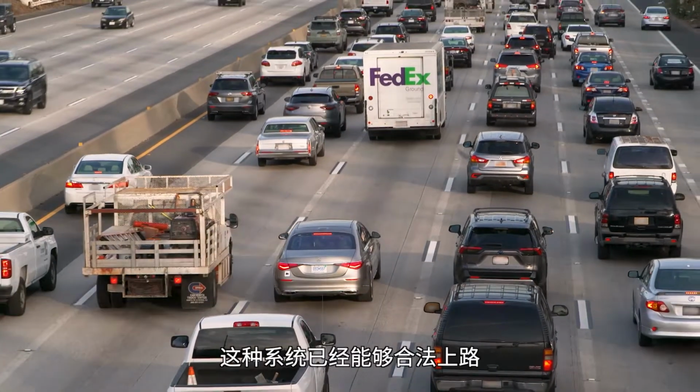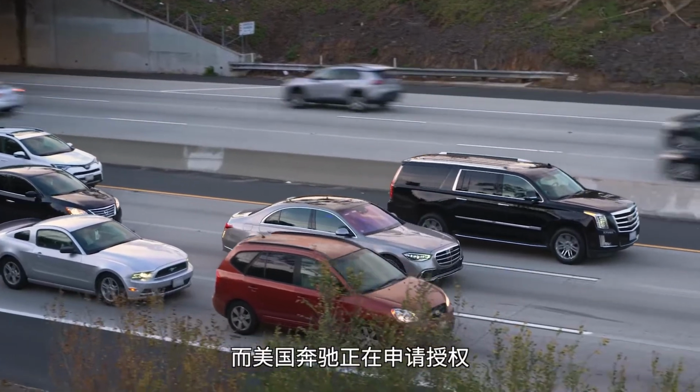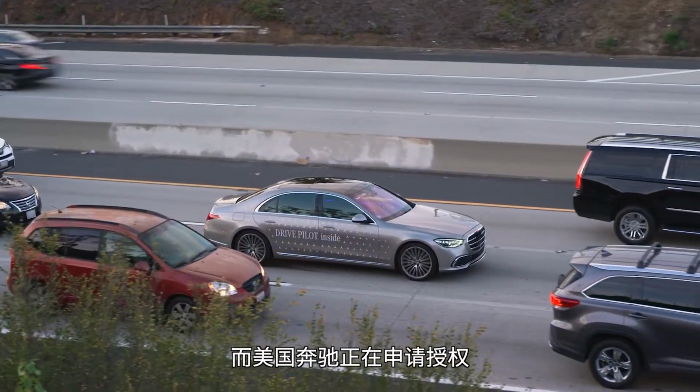In Germany, the system is already street legal and will be available this year. In the US, Mercedes is still working on the authorization.